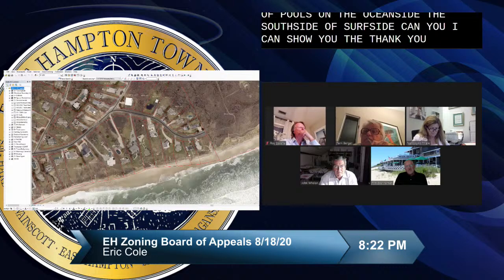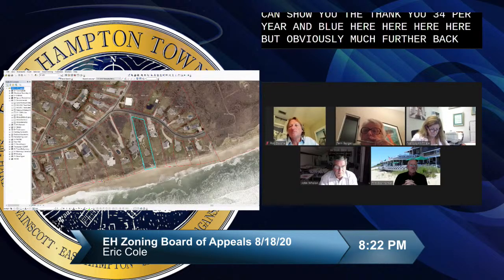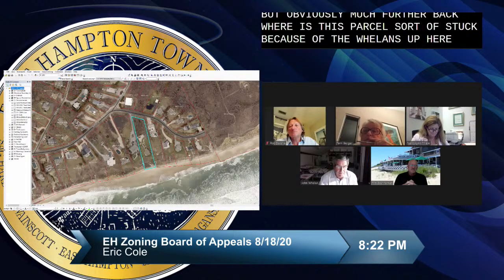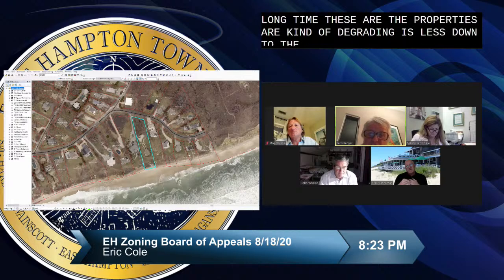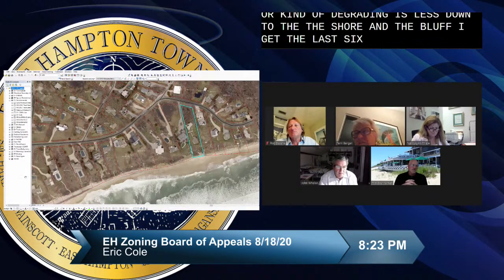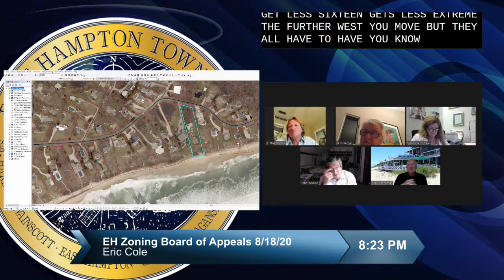So this is the subject property here, I'll highlight in blue. So there's one here, and here. Those are obviously much further back, whereas this parcel is sort of stuck because of the wetlands up here. And these would all be existing for a long time. And that goes downhill, like where these other properties are, the grading is less down to the shore and the bluff. It gets less extreme the further west you move. But they all have to have some level of a bluff there.